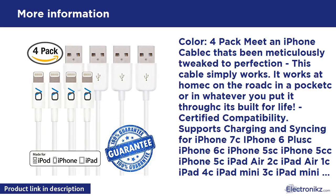Lifetime guarantee. Get your worry-free on with our 100% lifetime guarantee. Should anything not live up to our standard or be at all faulty, for example damage during shipping, contact our fast response support team and we will issue you a new one the next business day. Thousands already love our cables and our support team.